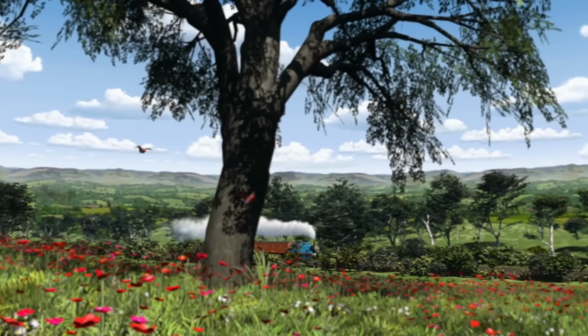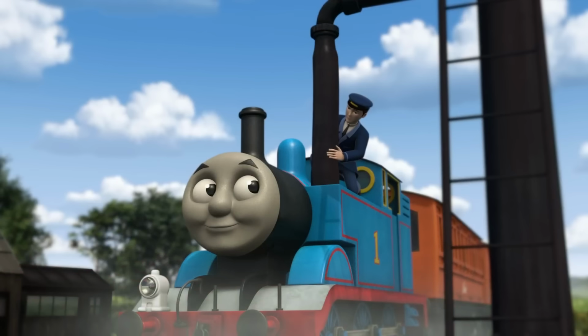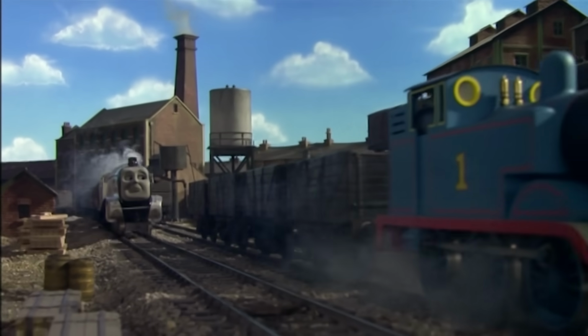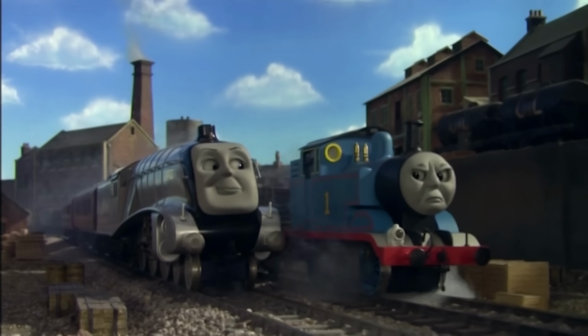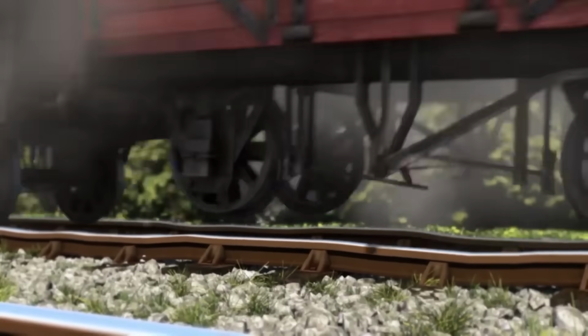Oh boy, here we are. We've made it, folks. The CGI series of Thomas. We are officially halfway through the whole show now. 12 seasons of Model Thomas, 12 seasons of CGI. An even split. The CGI series of Thomas is so funny.